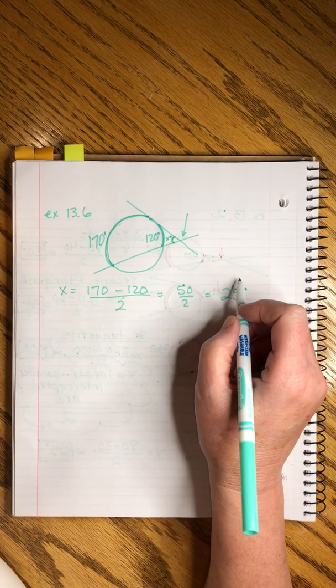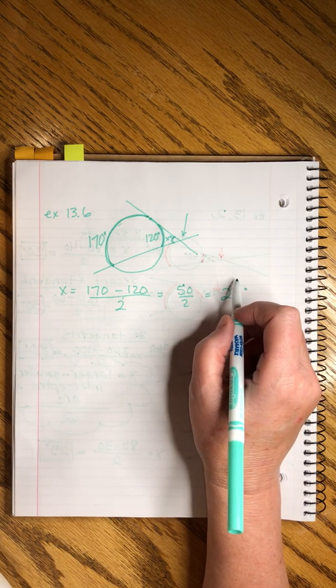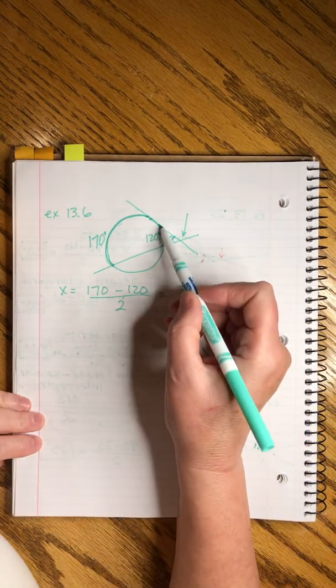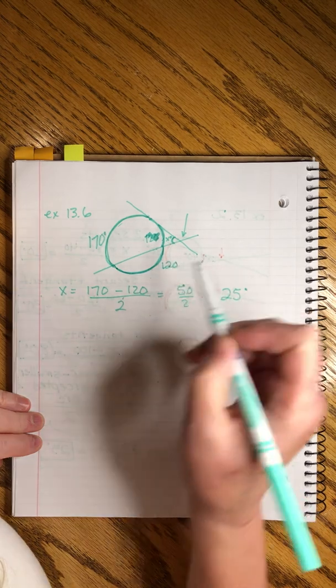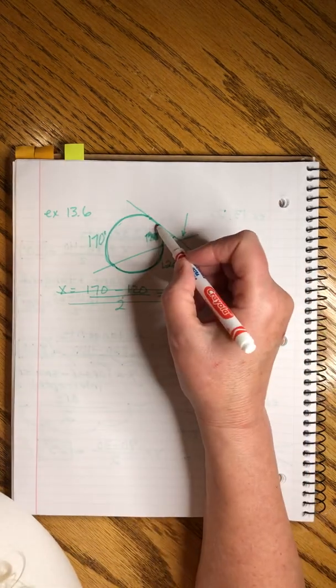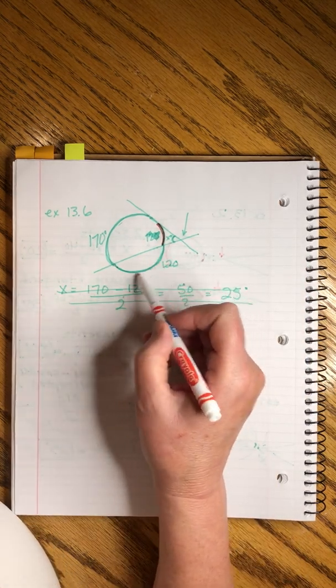What did I do wrong? Oh, I see the trick. This 120 isn't that part. The 120 is this part. John fooled us. So notice I didn't erase that or rip out the page. I just left it. So we need to know this part, but John has told us that the 120 is that part.